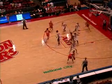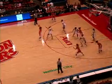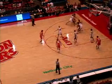Hood between the circles, guarded by Jen Tiza. To Campbell, to Thomas. Thomas, a little head fake, pulls up at the three-point line. To Hood, drives, 7 on the shot clock, double team to Jasmine Tate. Underneath, over Ashley Brown. Ashley picks up her 4th foul, and Tate will go back to the line. Dayton foul number 1, Ashley Brown, her 4th.